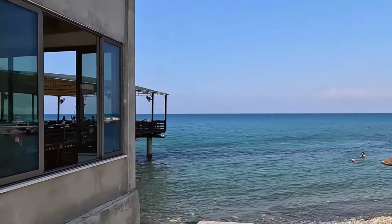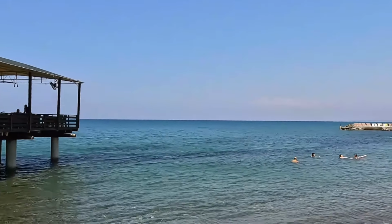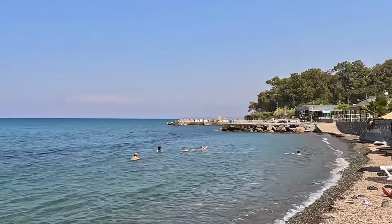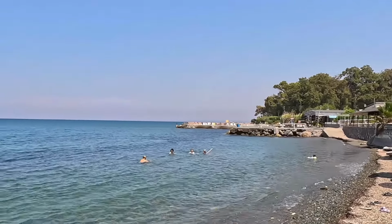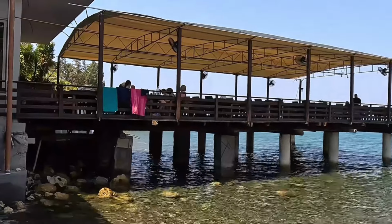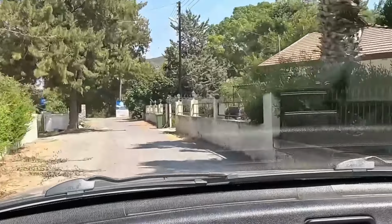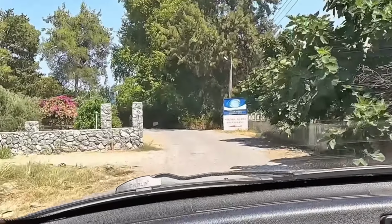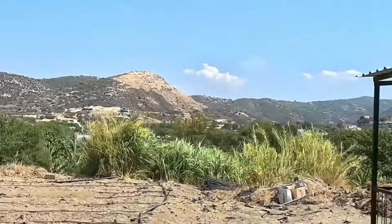Nice little safe beach. The restaurants taking their eating areas out on stilts, all very pretty. It's quite a small spot here, so you've got the Vuni King Hotel and a few restaurants, but if you want to go away for a long weekend, it's quite nice. Just driving back onto the main road from the little seafront here.